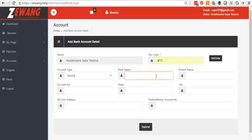Bank name, I've not put anything because I'm using Bitcoins. Here it says branch name, I did not put anything. Account number, nothing. State, nothing. There's an option of using Perfect Money. I don't know anyone who is using Perfect Money on One Help, and I don't really know how they use it, because I don't know how to use Perfect Money. I've tried to, but I found that Bitcoin was easier for me to use.